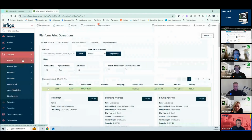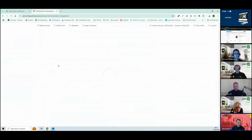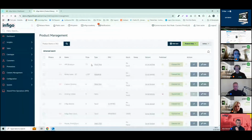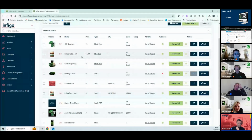So if we just have a quick look again in the administration side of Infigo here, this is my product list at the moment. So these are the demo products that we've been showing you this morning. Here. So we have 9 products. And then Paul, if you want to jump into IQ and create a handful of products in IQ, and we can see them landing in. Yeah, absolutely.